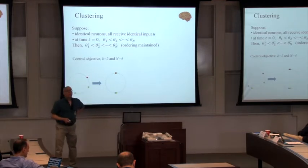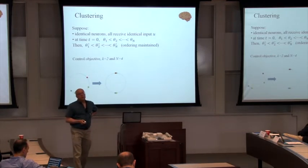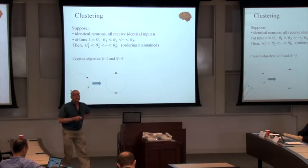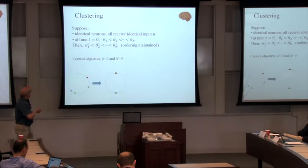What do you mean by identical? They obey the same equations, they have the same frequency, they have the same phase response curve, and so on. Okay, so suppose that we have just 4 neurons, and we want to create 2 different clusters.